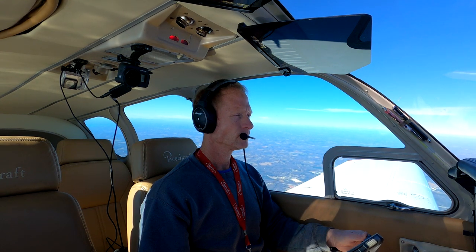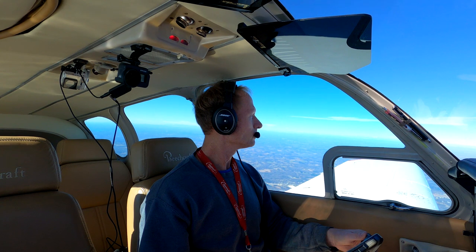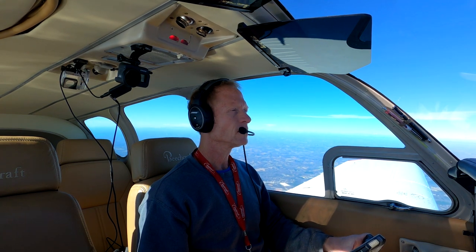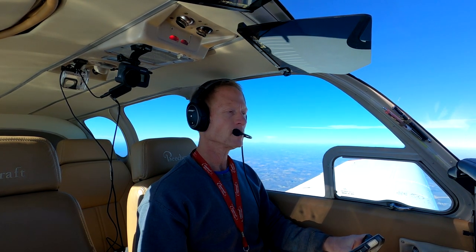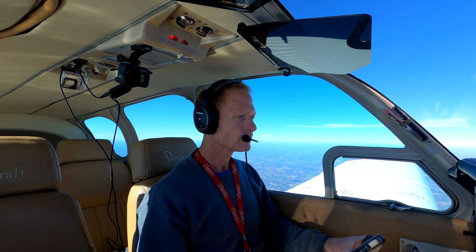Tower, can we get into the wind check? Wind is 290 at 8, and the gusts are showing up to 13. Thank you. All right, this will be fun. So we'll level off up to about 120 knots, maybe. And the plane disappeared. Great.